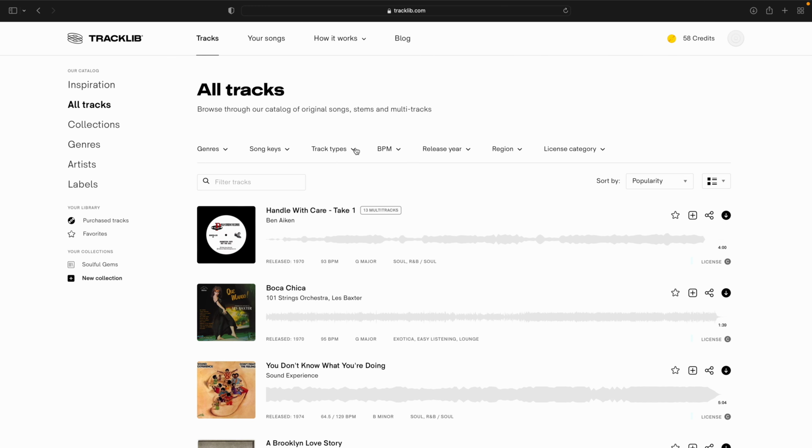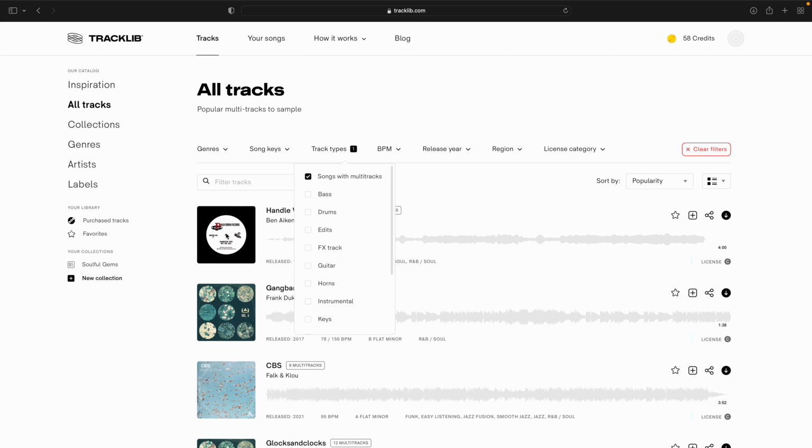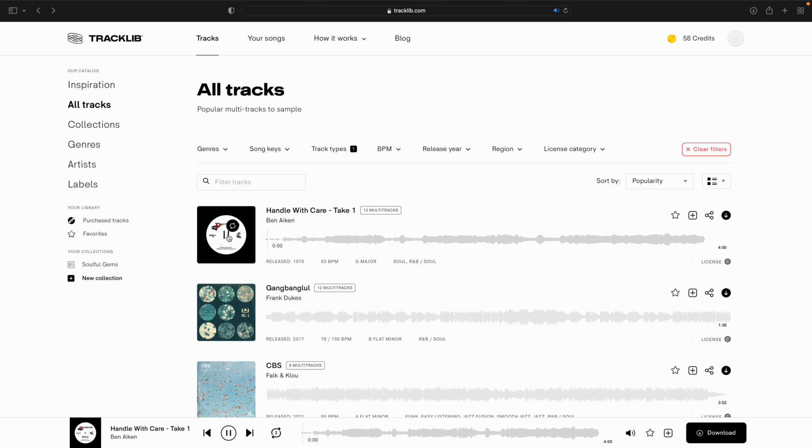So today I'm looking for a sample that's interesting but not too intricate. I want to add uniqueness and interest to the beat, but I also want the freedom over the chords I choose. So with that in mind, I'm going to look for tracks with multi-tracks. This will allow me to pick a single element of a track, affording me more creative freedom with my sample.